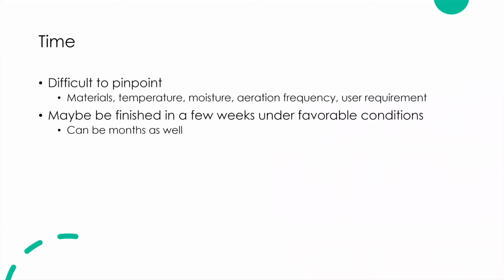One of the big questions I get when talking about compost is, how long does it take? And it's hard to nail down a time, because it's all dependent on the pile itself. It's its own entity, its own creature, kind of thing. So it all depends on the materials that you put in, the temperature that it gets to, how long that takes, the moisture level, have you turned it a lot, or different user requirements. Does it have to reach a certain temperature for a certain amount of days? Is there a certain curing process that you need to hit? We'll talk about that a little bit, but it's hard to pinpoint.